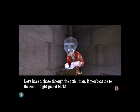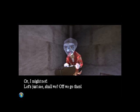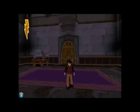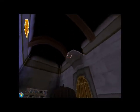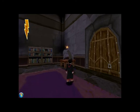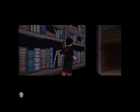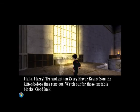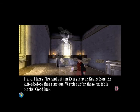Let's have a chase through the attic then. If you beat me to the end, I might give it back. Or I might not. Let's just see, shall we? Off we go then. Try and get 10 Every Flavour Beans from the kitten before time runs out. Watch out for those unstable blocks. Good luck.